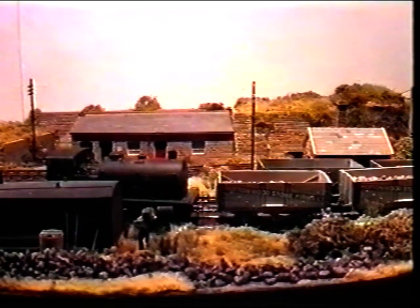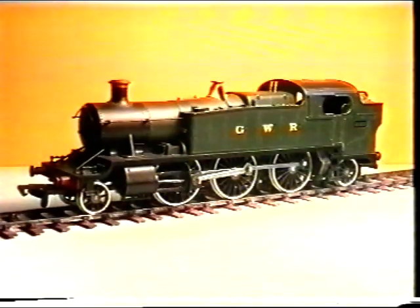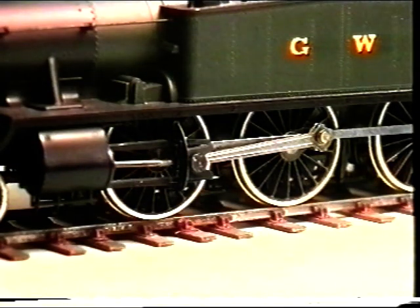Building wagons and coaches is one thing. Locomotives can be rather more tricky. One approach, and an easy way to start, is to buy a ready-to-run model, remove the OO wheels and substitute P4 wheels. This Great Western Prairie is one example. The loco was stripped down, the original wheel sets removed, then P4 wheels and axles were fitted.